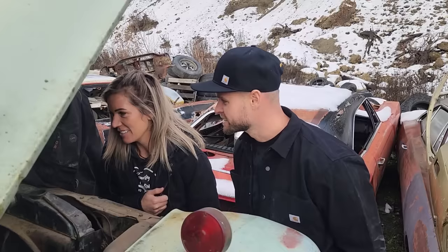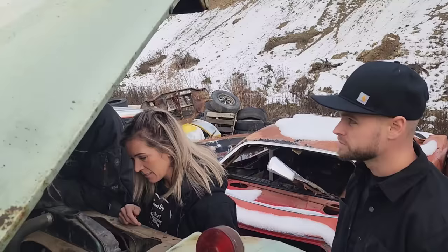The thing is, you could put a V8 in this, or you could just take the cab and mount it on something modern. Yeah. That's what I was originally thinking of doing, just a body swap and put it on a different chassis. Yeah. But look at the inners. It's a super solid truck. Yeah. That's why I bought it.